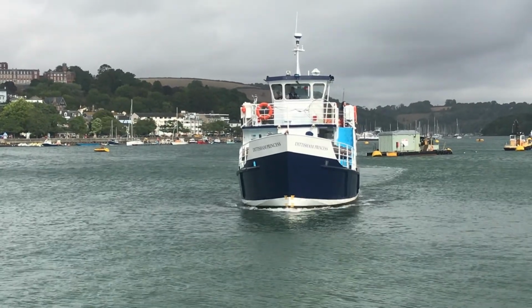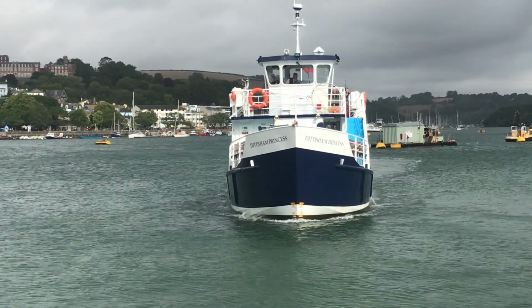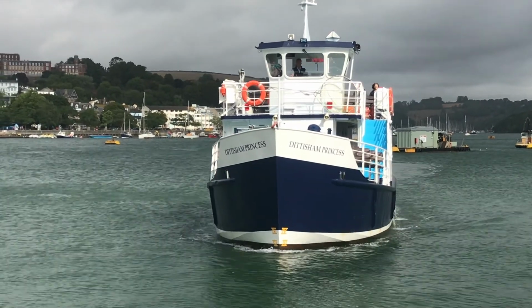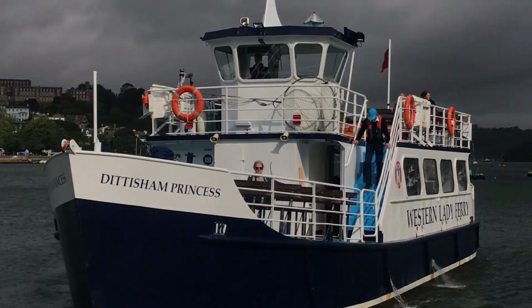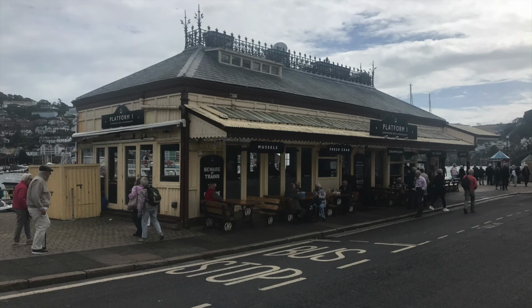Brunel didn't live long enough for it to be completed, and then I just think it didn't get the budgeting it needed to happen. But the railway station still exists. It's now a champagne bar and a restaurant, and I'll have a picture of it which I'll show you shortly. So we've got to go across here, and here's the old railway station.